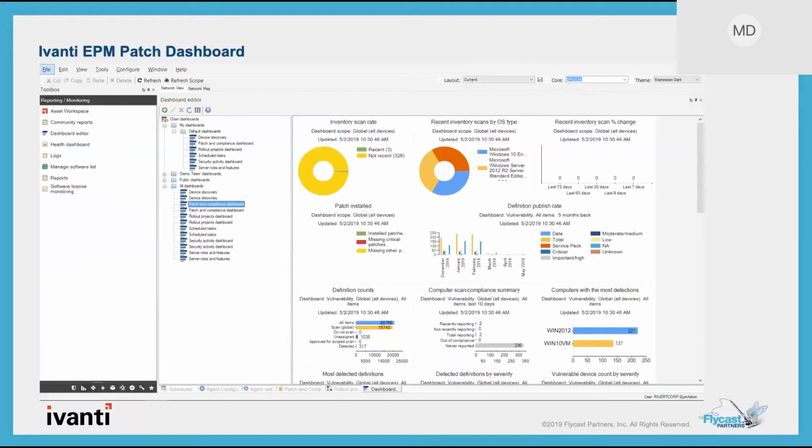Again, insight, right? Having a view into really what's going on. So within the EPM solution, there are dashboards in which you can see an estate view of how things are within your environment from a patch and compliance standpoint. And this is an out-of-the-box example, showing you things like your inventory scan rate, most infected computers, scan summaries, and all things that may be relevant. And these are all editable dashboards as well.